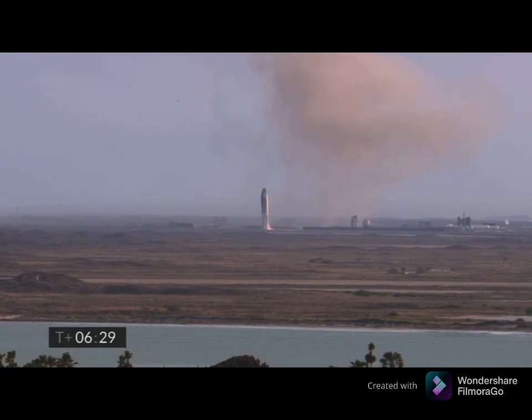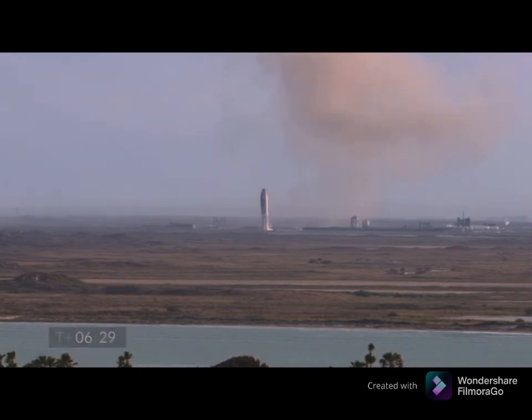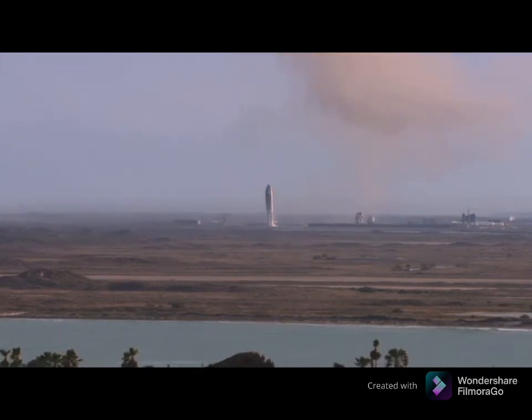Third time's a charm, as the saying goes. We've had a successful soft touchdown on the landing pad. That's capping a beautiful test flight of Starship 10. As a reminder, the key point of today's test flight was to gather the data on controlling the vehicle while re-entering, and we were successful in doing so.